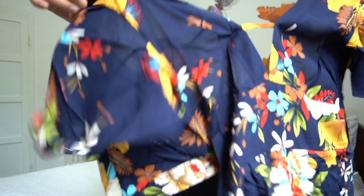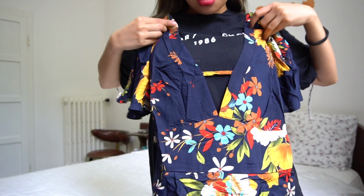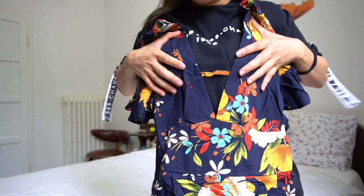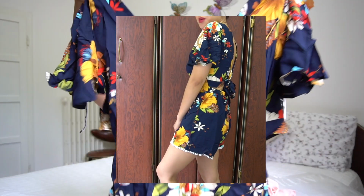This is a romper. This is a crochet trim floral cut-out romper. I got a small. This is nice! Pero mapagalitan ako ni Justin dito. Tayo ako para makita niyo. Ayan. Sobrang baba. Maybe magkano na ako sa loob, tube or something. Ganito siya sa unahan. Sobrang baba, sobrang V.